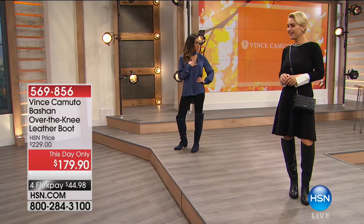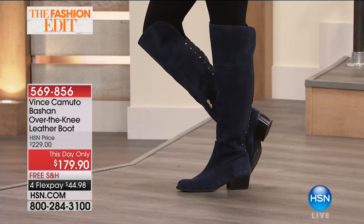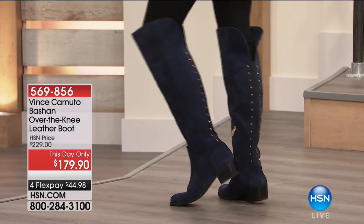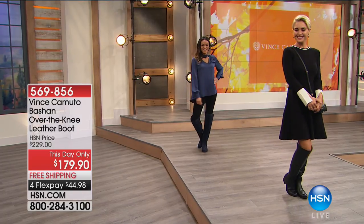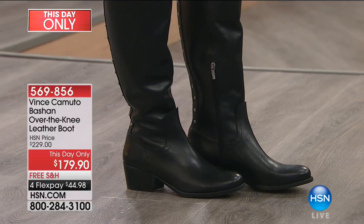The next item up, brand new HSN exclusive, unbelievably cute, and wildly wearable for just about everybody out there. Here's the thing. Over-the-knee boots, we can't get enough of these. They've been out for a couple years, but this year I think they're hotter than they've ever been. I agree. But here's the problem: how can I get an over-the-knee boot to fit my leg? Because they just don't make them that way.